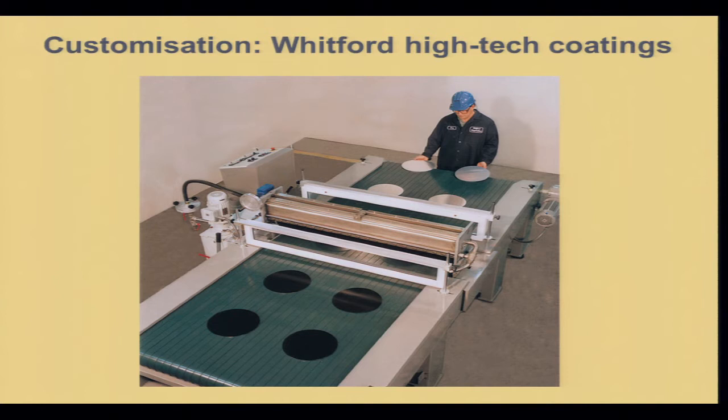Customization again, a company in Pennsylvania making about 10,000 different types of coatings. Again, not using 3D printing by any means, but using clever chemistry, really. Coatings for non-stick frying pans or all kinds of industrial applications where you need to protect your product from the environment.